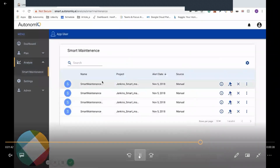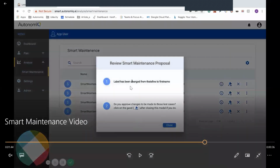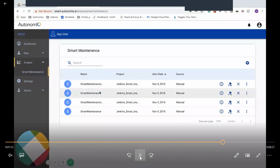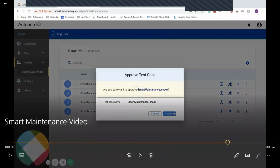So now we go into smart maintenance, and smart maintenance has already picked up all the test cases with the same problem. Now it will actually display that the label has been changed from the old label to the new label, first name. So it is first informing you, and then it will identify all the test cases with the same problem and list them all up. And then it gives you an instant way to fix it.